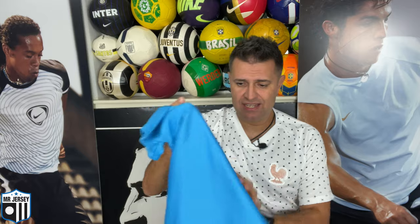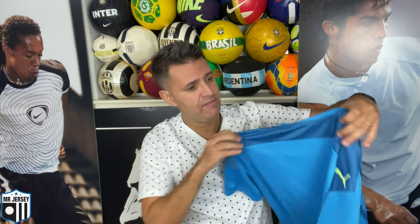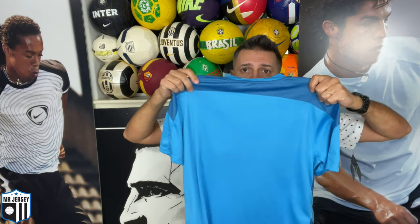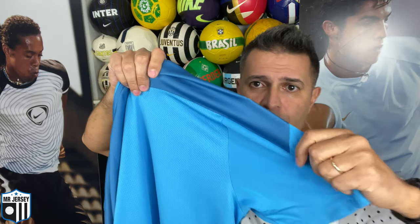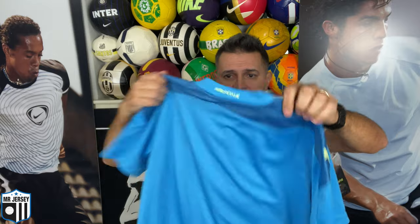On the back, we don't have anything. We have this darker blue on the shoulder, which is part of the template that Puma usually brings.